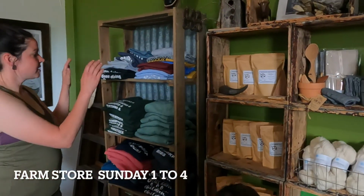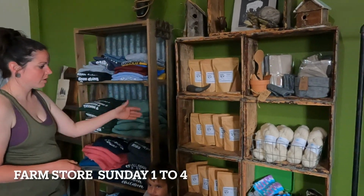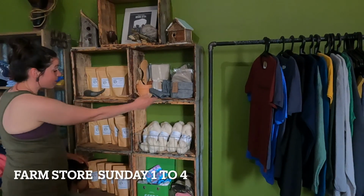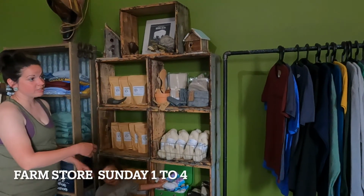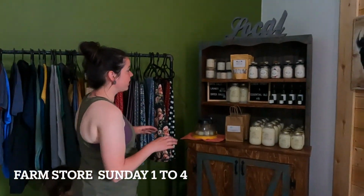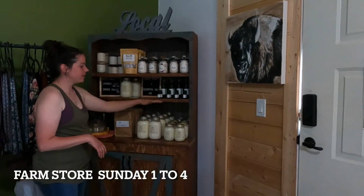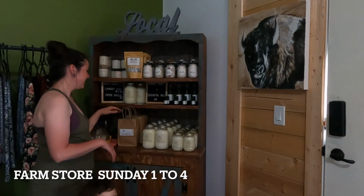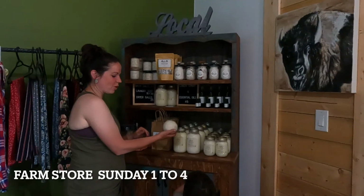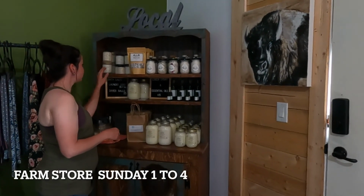So this stuff is all from another local girl, Country Girl Stitches. We've got some more coffee over here. Hand strung wool from another local farmer. And just more clothing items, wild rags. And then over here, we've got some locally made bath salts. And then this is homemade laundry detergent. This is dryer balls made by the same lady that grows all of the wool. Okay. And then some local candles.